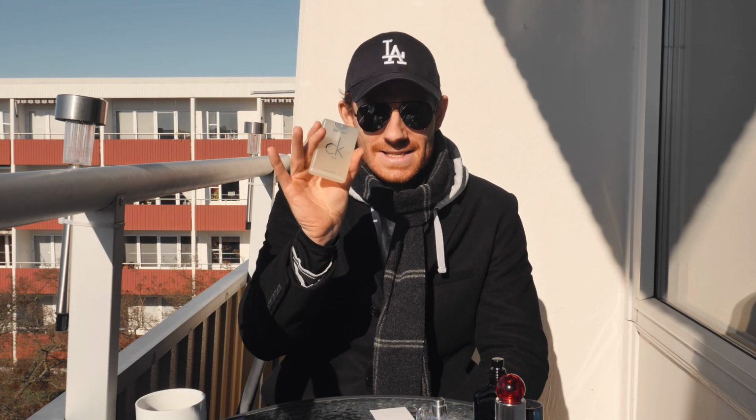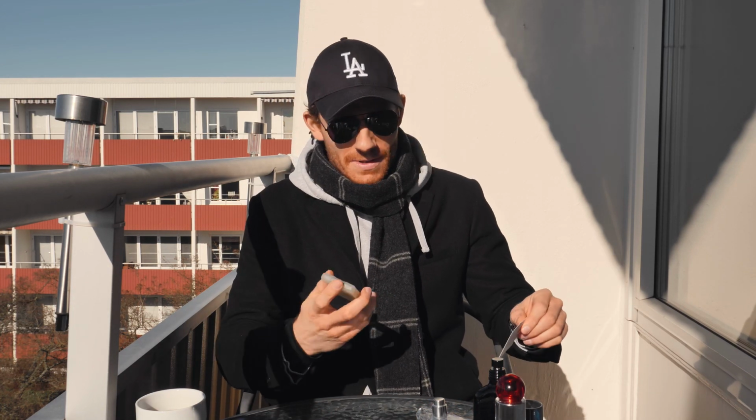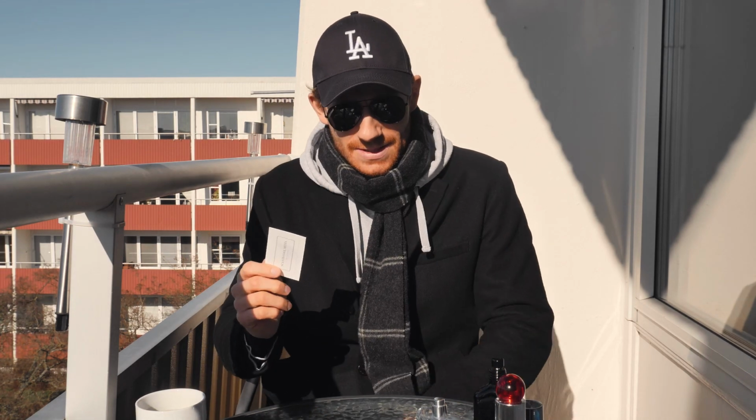Another fragrance that I don't use a lot anymore, but I got a lot of compliments on back in the day, is CK1, the original from Calvin Klein. Released like, I don't know, 50 years ago maybe, something like that. But this is a more floral type of fragrance. It is a unisex fragrance for those of you who don't know, but it's a really mass appealing fragrance as well, really popular in the late 90s, I think.